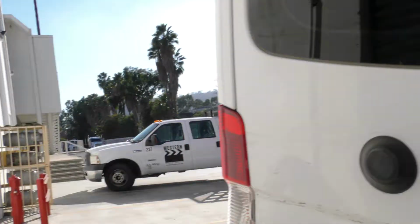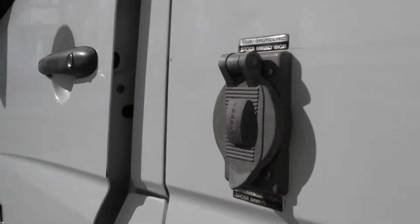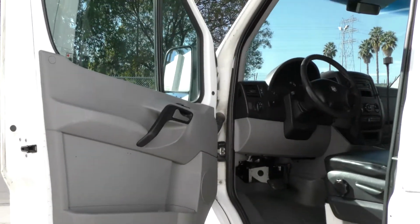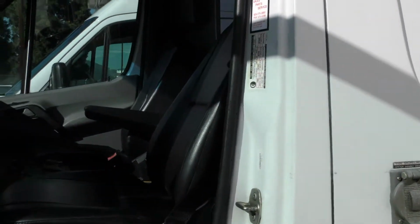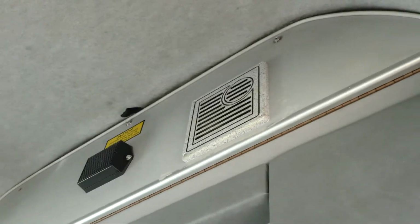All right, so let's go in the cab. And here's your shoreline right there. So here's the driver's door. And you can see that the seats are in great condition. There's no tears or anything like that. Huge headroom. And now that's the access for all the electronics and stuff.